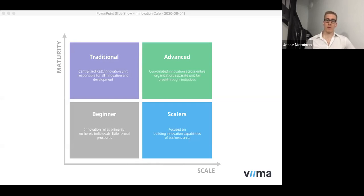Then we have the scalers, and these are companies that typically have a very lean and small centralized innovation unit that is typically quite new. That centralized unit is usually not supposed to be doing innovation themselves, but to focus on facilitating the work around the organization. That is absolutely a great direction to be heading towards for these companies. But the challenge is that most of the time, these scalers may be able to create quite a bit of buzz with activities like hackathons and idea challenges, only to find out that the organization isn't able to do anything with the ideas they get or the projects they kick off.